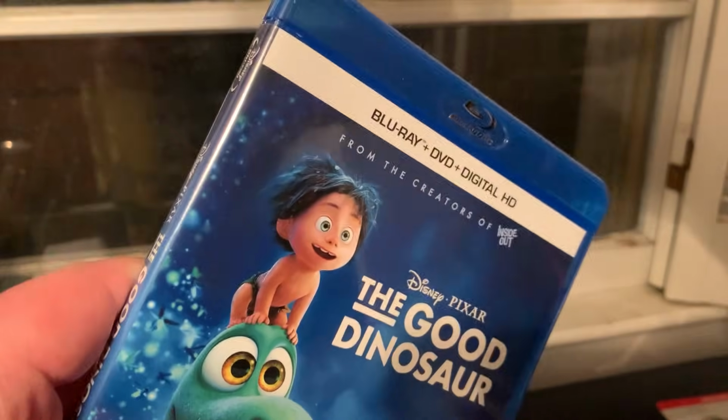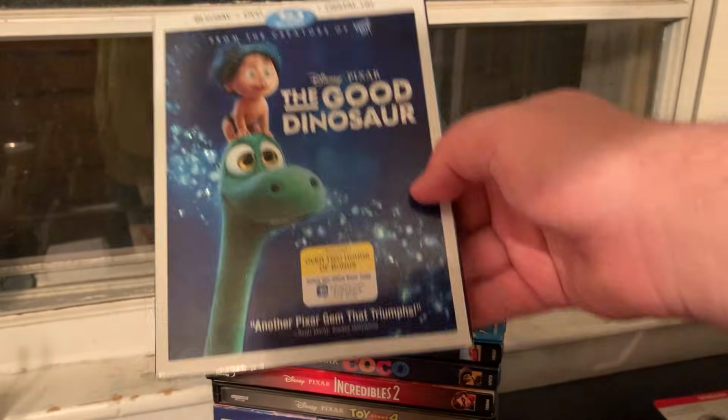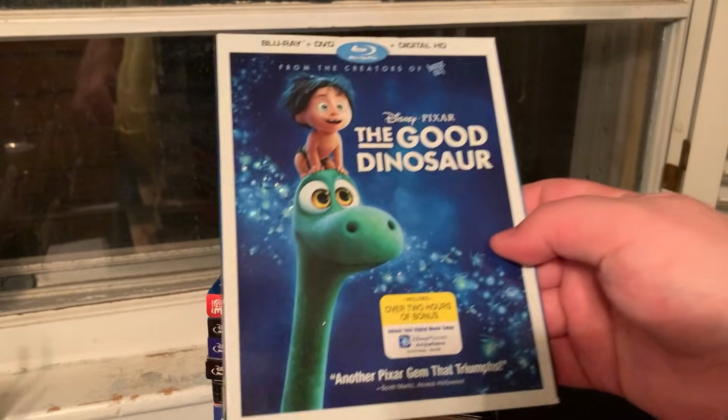But yeah, The Good Dinosaur, it's my second least favorite Pixar movie behind Brave, but I don't hate it like I do with Brave. I do think this movie has a lot of issues. Like, most people will seem to agree that this is definitely one of the weaker Pixar films.